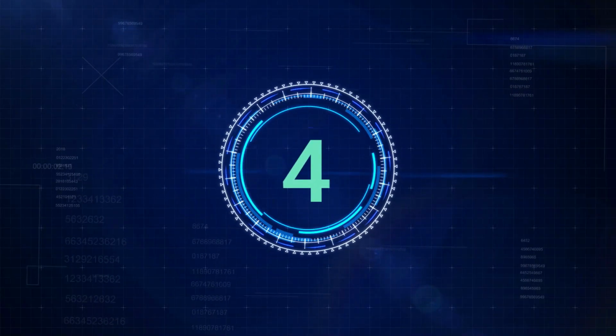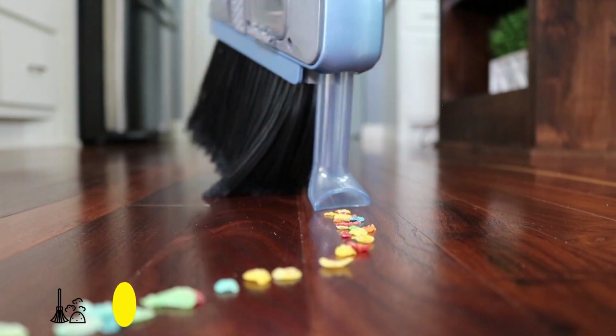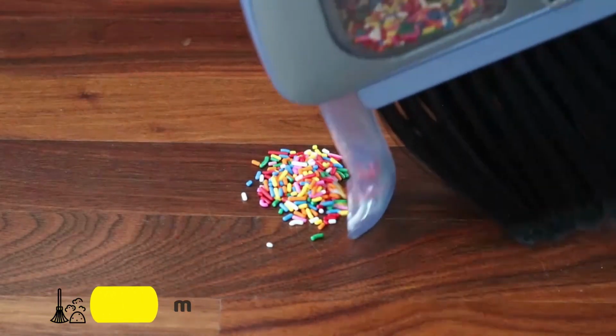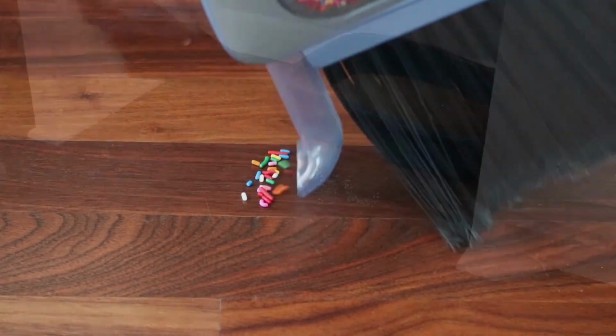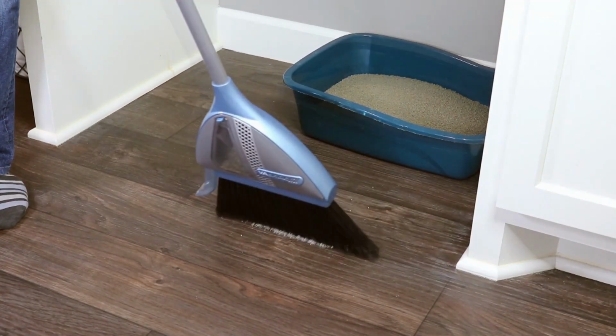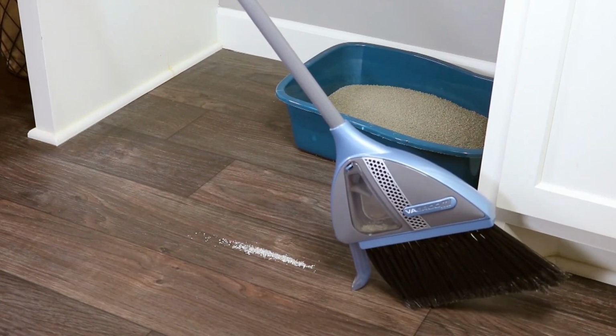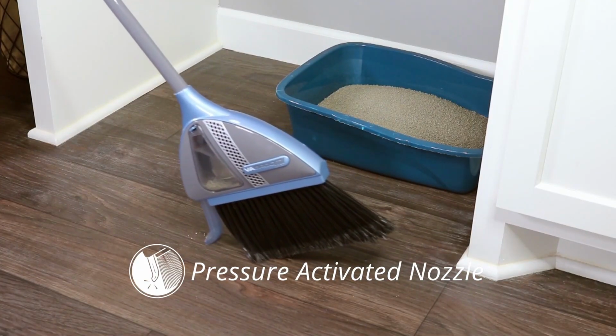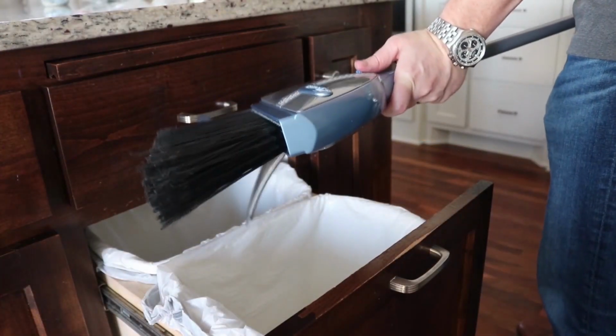Number 4. This is Vabroom, a smarter way to clean your floors. No more dustpans or bulky vacuums required. With Vabroom, just sweep dirt and debris into a pile, then tilt to the side. The pressure-activated nozzle quickly and easily cleans up any mess. When done, just empty right into the trash.